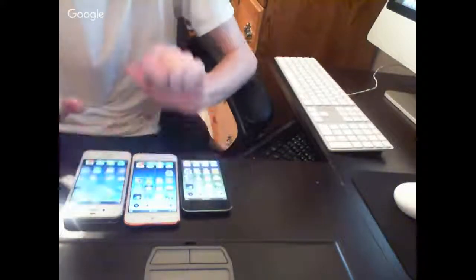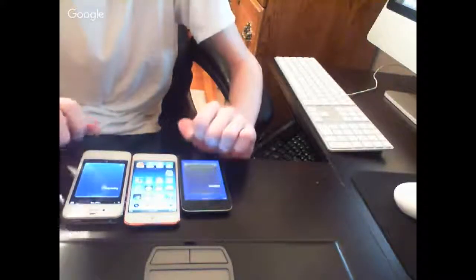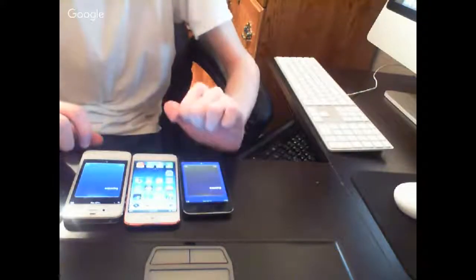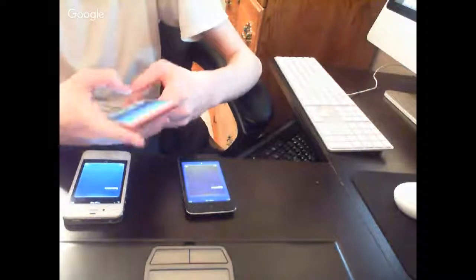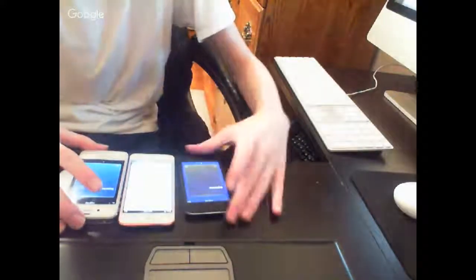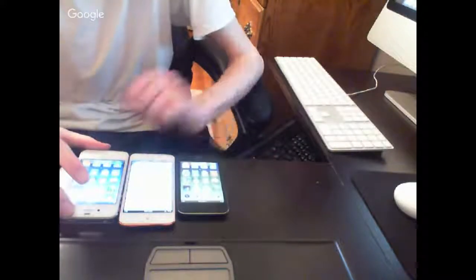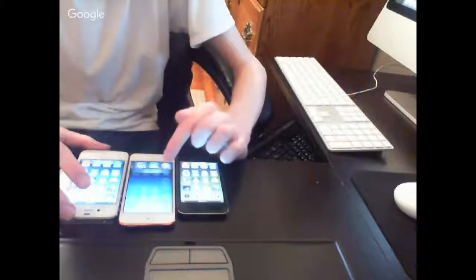Weather. Whatever. Weather. The fuck? Why won't the weather work? The weather app does not work. Quick as hell loading on the maps. I have a ton of apps in the background and this thing's still kicking.